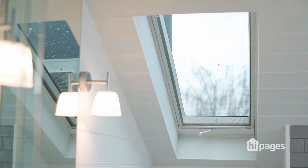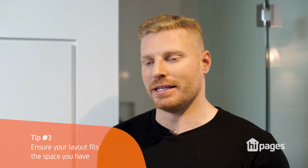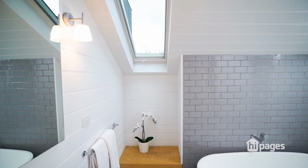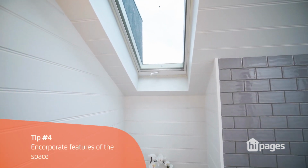Another word of advice would be to really work out the layout that suits the space that you have. Assess your wants and your needs. Work out how you can incorporate different features like this north-facing skylight, which harnesses all the natural light, makes this space feel a lot bigger than what it actually is.